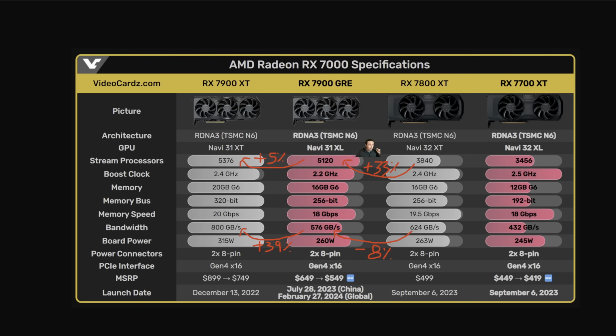But if you look at the memory bandwidth, going from the 7900 GRE to the 7900 XT is an increase of about 39%, from 576 gigabytes per second to 800 gigabytes per second. And if you look at it going from the 7800 XT to the 7900 GRE, you actually lose 8% memory bandwidth going to the 7900 GRE.